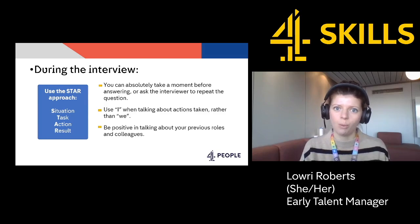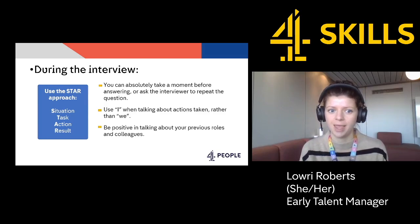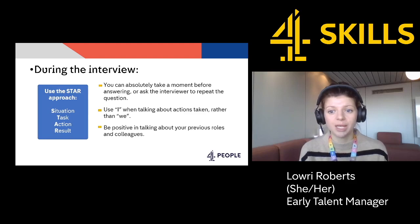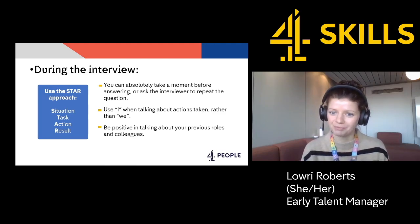The STAR method won't always apply to questions being asked, but it can be a really effective tool for the right question. It can be a little bit uncomfortable to do this, and it's certainly something that comes with time, but do use I when talking about actions taken rather than we. It's tempting to diminish what you've done and what you've achieved and put it down to a team effort, but it's important in interviews to make sure that you're putting yourself front and centre.